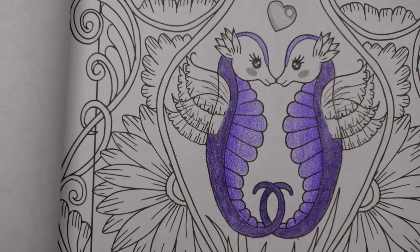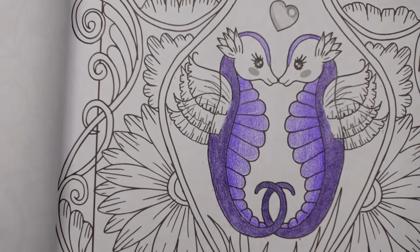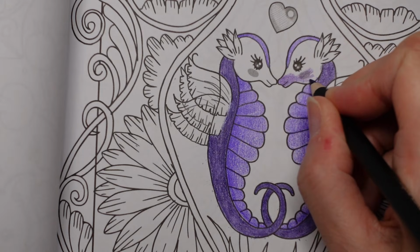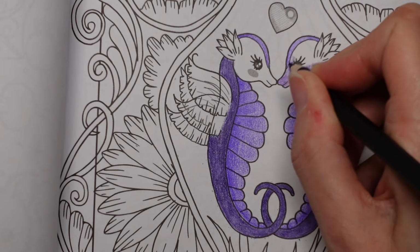Right, enough procrastination. Let's have a look at faces. I am going to use the Purple Lake Deep. Is this it here? Yeah. Okay, Purple Lake Deep. Now you can see this is a little bit more pinky. We've got this little cheek drawn in. I'm actually colouring over that. I'm going to colour carefully around the eye though.